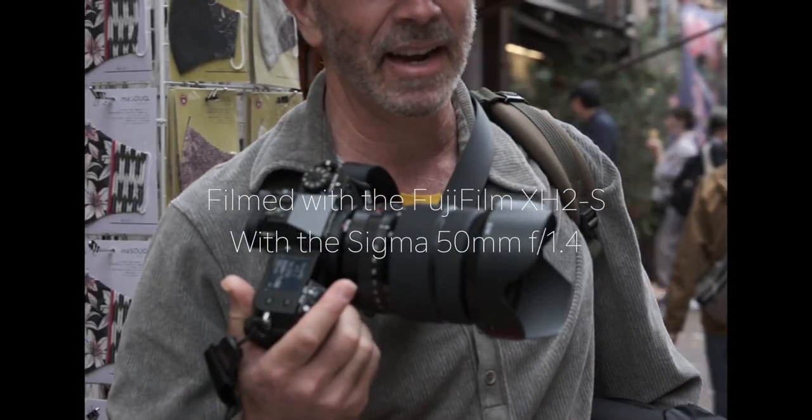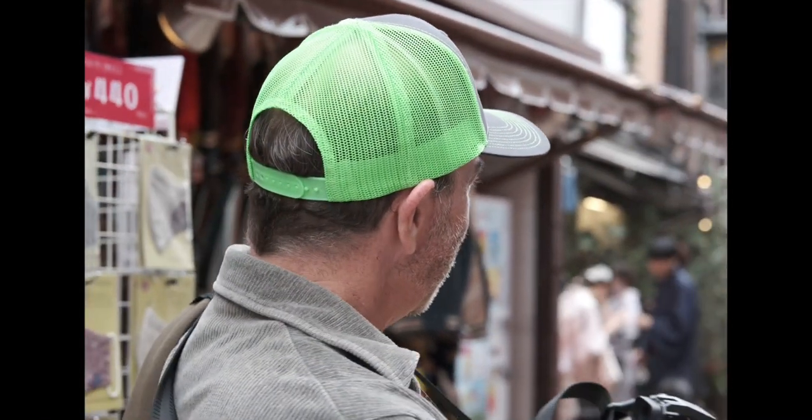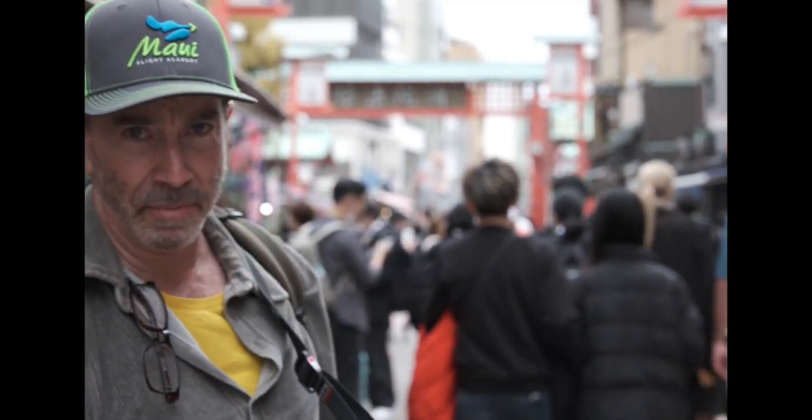All right, we brought the FujiFilm GFX100S, and I left the XT-5 back in the hotel because we're going to do a major Maui flying dress photo shoot. And we're here in the shopping district, and we have rickshaws going around, which we're going to do in a little while.